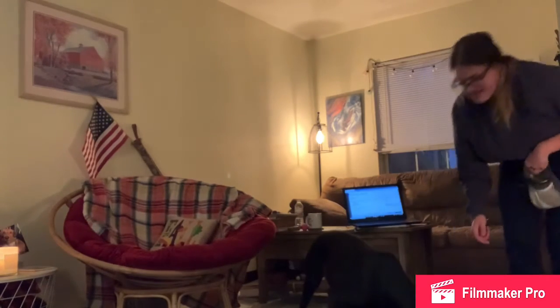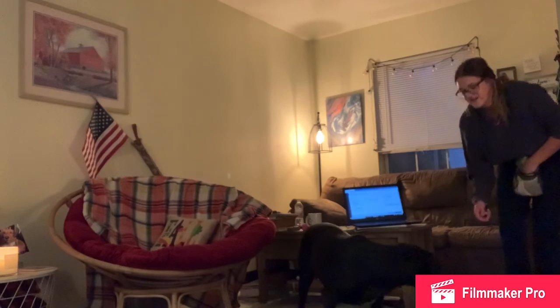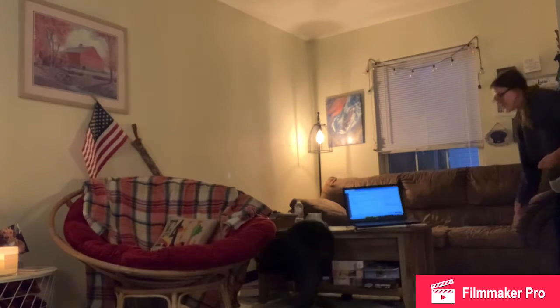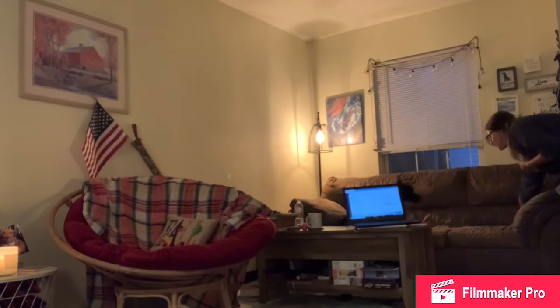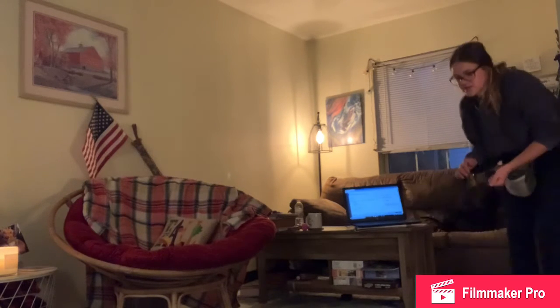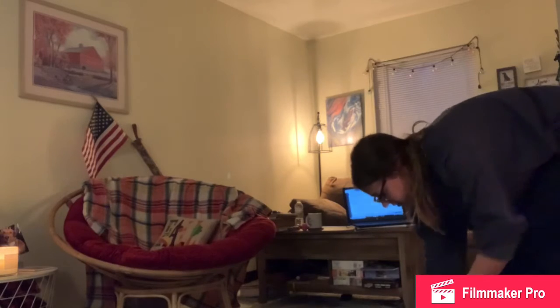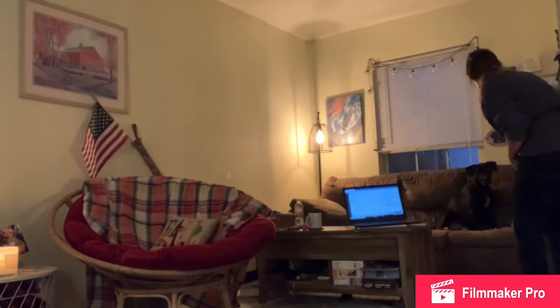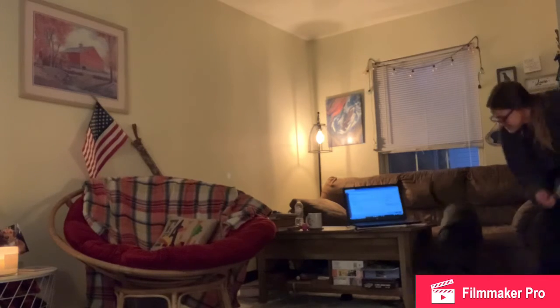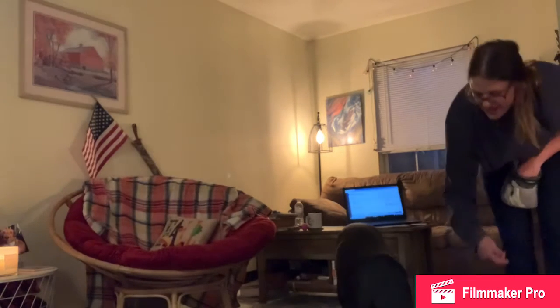Yes. All right, come here. I am actually just going to set treats down. Come here. Up, up. Good. Oh, lots of yummy treats. Ready? Set. Go get it. Go get it. Right here. Yes.